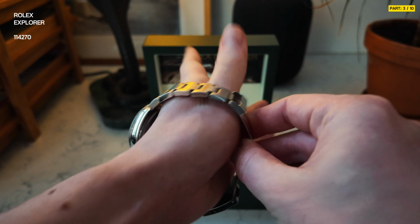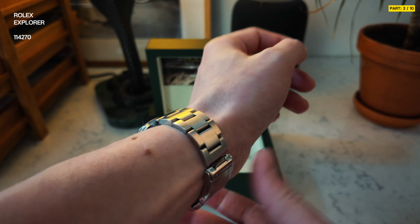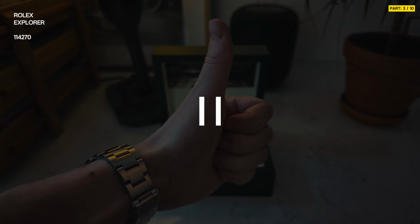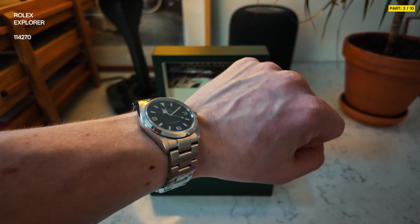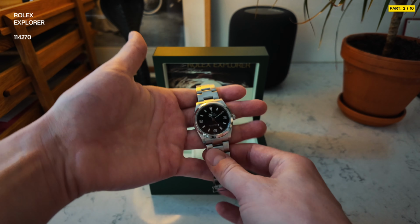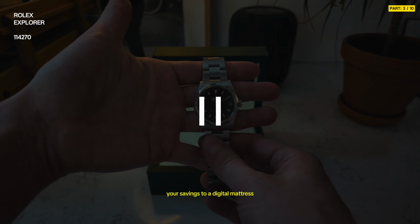The other plan was to look at this thing as a wearable savings account. If shit hits the fan, I can always sell this thing. But I really hope it does not come to that. In my eyes, this watch is expensive. I originally paid half of what this watch is valued now. So if you have stuffed your savings to a digital mattress, aka the bank, I highly recommend you study the watch markets as an option. I personally have doubled the investment in just a few years, while wearing this watch 24/7.